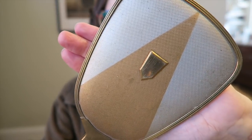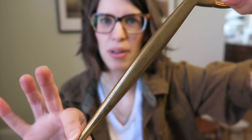Then I got this brass mirror. It's a handheld mirror. This is the back side and then the arm of it. And it was $3.99. I will show you the front. I don't want to blind you guys, but this is it here. It's a bit distressed, so I'll have to clean it up. But I was super happy to find that, if only to resell.